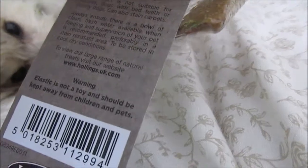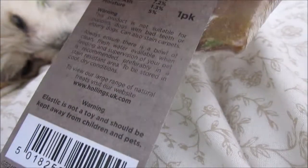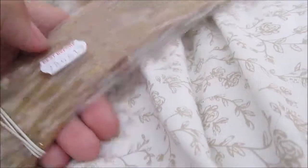It is, and he's getting really excited by it. So it's just basically beef. So yeah, it's a really natural treat. We prefer feeding our dog stuff like this. I don't like feeding my dog all the sugary treats. And I think that was only £1.15. I'm going off memory. So I think that was £1.15 or £1.10. It's either £1.10 or £2.10.